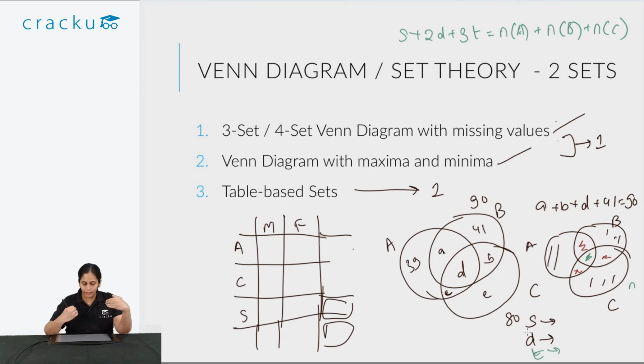Now that you know how to represent the data in each type of set, if you don't know how to do this, please go to the Venn diagrams topics in cracku.in videos. Both the concept videos as well as the revision videos cover these things in detail. This is super crucial. You should know how to solve Venn diagram questions. If you don't, you are straight away giving out two sets in the CAT exam, which is really a silly thing to do. So please make sure that you are rock solid when it comes to Venn diagrams.